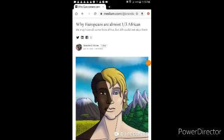So in this article, it says why Europeans are one third African. We may have all come from Africa, but Africa did not stop there. That's not true.